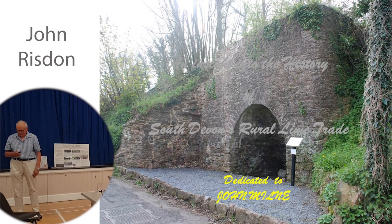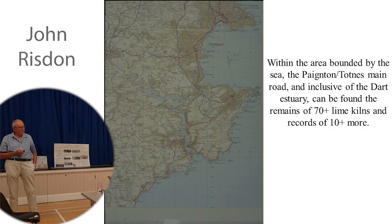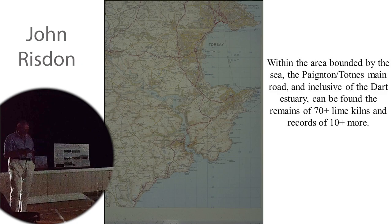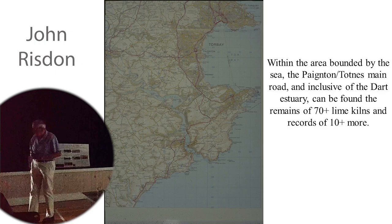I'm sorry, this doesn't stand up very well in semi-light, but basically it's looking at a map of... have I got an illumination on this? Is it the top one? I'm not sure if that one has a laser pointer. I don't think you can get your stick. No.